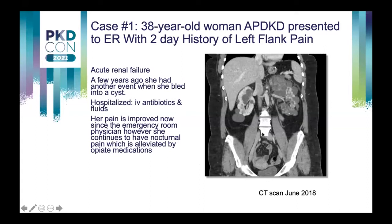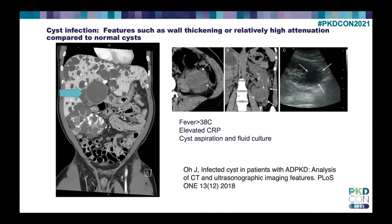And so for this lady, we told her to lose some weight, get her on the proper diet for polycystic kidney disease patients with renal insufficiency. And we put her on tolvaptan. She was a candidate for tolvaptan therapy, and that's where she went. So this is a case of a cyst hemorrhage, an acute cyst hemorrhage, acute pain. First case. So now here's another case. Again, this can be associated with fever.